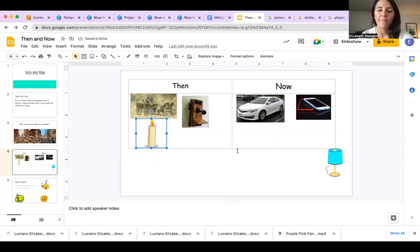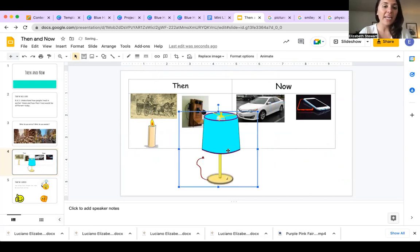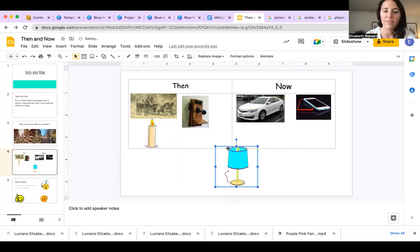We don't need them. But what is this? This is a lamp, and I see that there's a cord. And there's a cord because it plugs into the wall to get electricity. And we just talked about how they used to have to use candles because they didn't have electricity. And now we do have electricity. So that is something for now, the present. We use lamps now. A long time ago, when I was little, we had lamps. They've had lamps for a while, but a long time ago, they didn't have lamps.